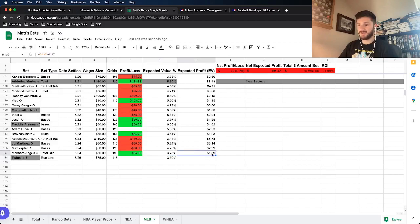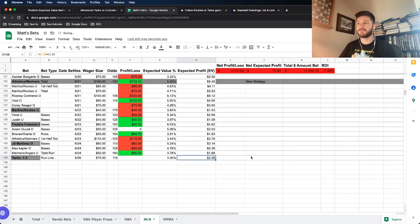Basically what you can do, depending on how much you put on it, which again I put $70, is you can actually determine how mathematically profitable your bet is in terms of a dollar figure. So eventually you will see the net profit start to equal the total profit. Obviously, I'm still working on a negative ROI, which I'm assuming is going to change as the season goes on. And we'll notice that since I started tracking it on the 21st, my expected profit will start to equal my net profit. That's kind of how it works.